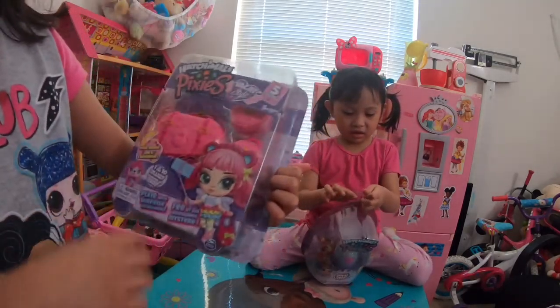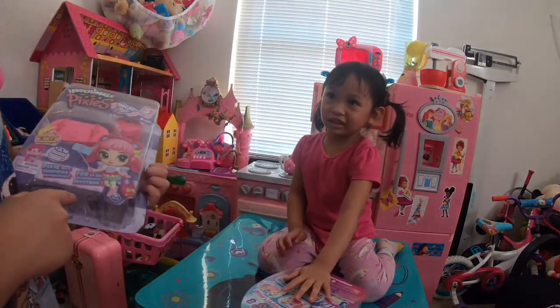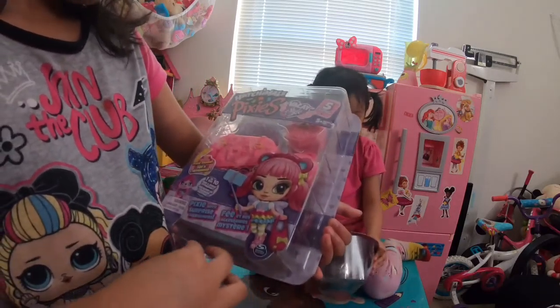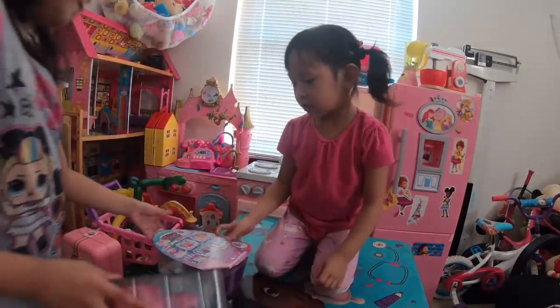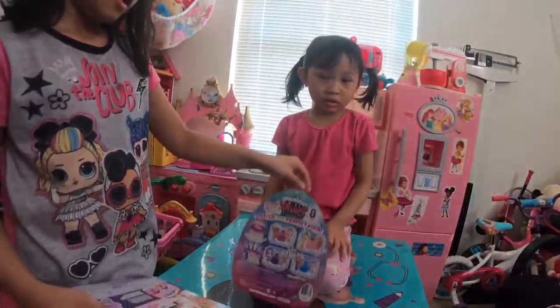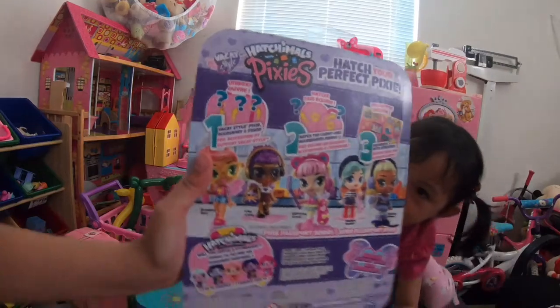And this is mine. It's a Vacay-style Hatchimals Pixies. Wait, I got that first. It doesn't matter. We're just going to look at it. See, there's like suitcases, and I think you're going to get one of these dolls in it. There's a big one, and if you can get anything, you could get one of these. Okay. Is that okay, Aya? And see, in mine, you can get one of these.